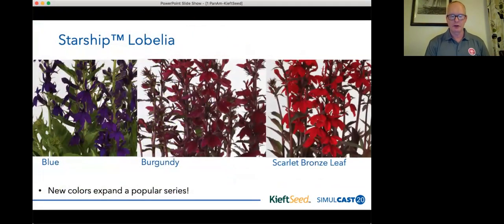In the middle you see a burgundy. The burgundy has a deep wine red color, great item to include in your fall combos and to stand out in a mix. Then on the right side, our special scarlet. Starship Scarlet Bronze Leaf gives you that strong contrast between the purple bronze foliage and the vivid scarlet flowers. A popular combination that will stand out in any garden or landscape. Scarlet Bronze Leaf is approximately 7 to 10 days later than other Starship varieties, and it is replacing Vulcan Red.